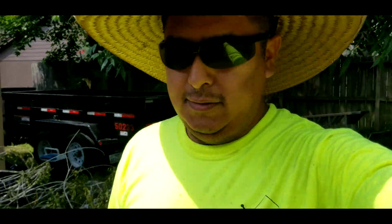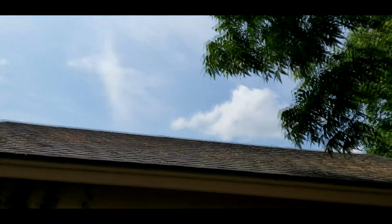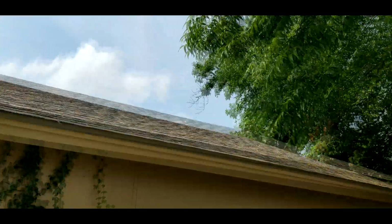So this is what we got so far. There were some branches on top of this, and I already cut them because they were creating a hazard, falling on top of the roof. And we got it clean.